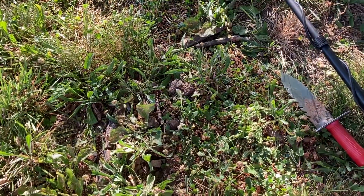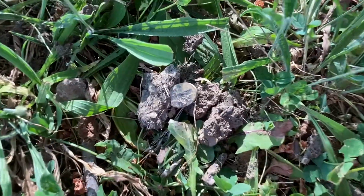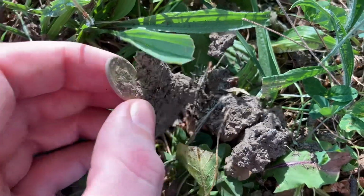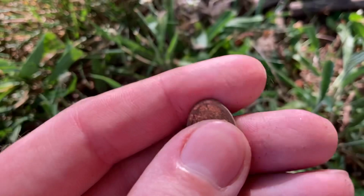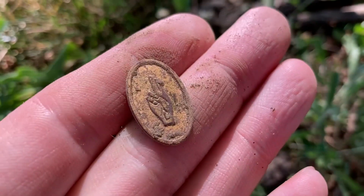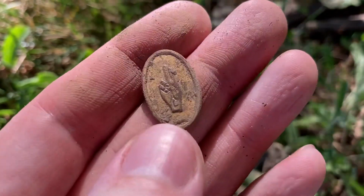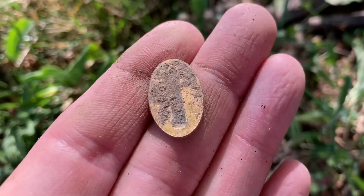I've been out here for about 30 minutes now and have some trash and a few coins, but just got myself my first relic here. It's kind of a cool one. This is actually how I was sitting in the dirt clod here. It looks to be a little Cub Scout or Girl Scout pin. I think I've only ever found one of these before. I'll have to look it up and see exactly which part of scouting that is, but that's pretty cool. A little scouting pin. We will take it. Let's get back to metal detecting.